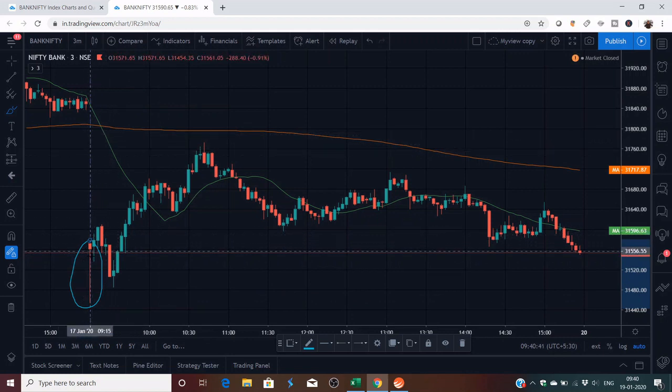Whenever you see this kind of bottoming tail bar candle below the 20 period moving average and below the 200 period moving average, it is a strong buy candle, and if you enter into this candle, your stop loss will be below this. Although the market has retraced back to this level, it has not taken your stop loss, and even if you have done a retracement trade, you could have entered here above this level.